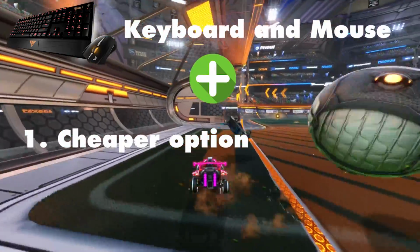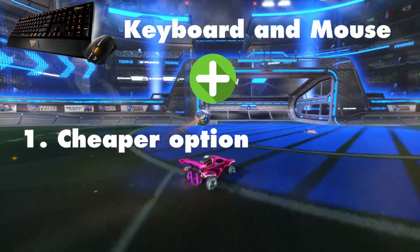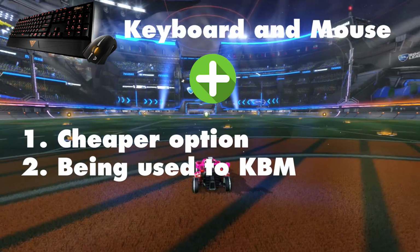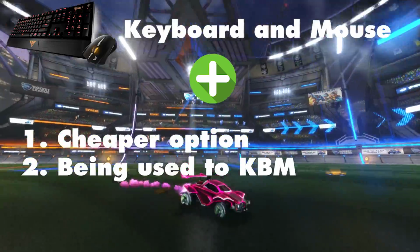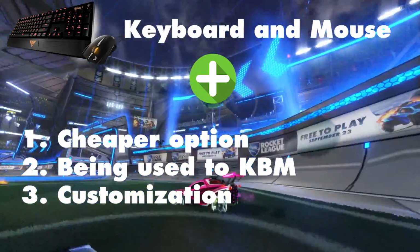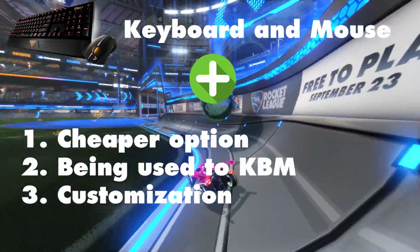Reason number 1, you just don't have to invest in a new device. Most good quality controllers cost around $50, so this must be the best option for your pocket. Reason number 2, if you are a PC gamer, you might never have used a controller, so being used to the device will give you an obvious advantage and will make the learning process and the muscle memory building an easier task. Reason number 3 is just customization options. You can literally use any keybinds and any layout you want. You can even stop using the mouse and only use the keyboard if you want to.